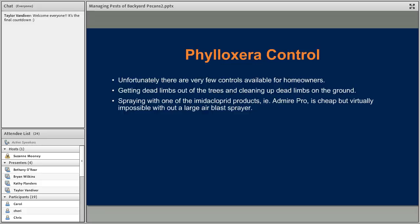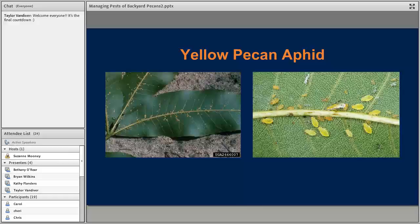Now, the next insect I want to talk about is yellow pecan aphid. And this one, everybody sees all year long. And a lot of people don't even know they have them. If you've ever parked a vehicle up under a pecan tree in Alabama in the summer, usually around July or August, you're going to come back out and notice that you've got a bunch of black goo on your car. That's honeydew from aphids. And these little critters right here are what's causing it. These are yellow pecan aphids.